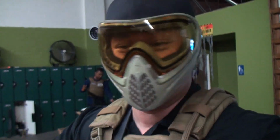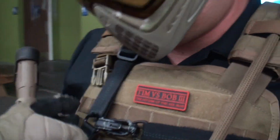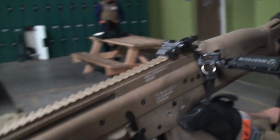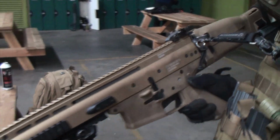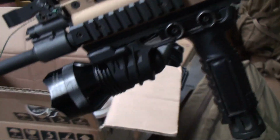Okay, so what do we got going on from the vest down? Alright, let's start with the sling. We have a Magpul MS2. I opted for no optic, no optic on a rail. This is a G&G Scar with an M900 Surefire light, if I am correct. Yeah, pretty nice, very bright.